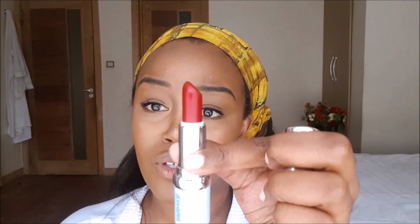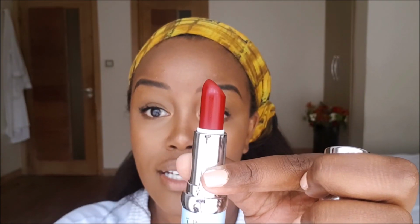It's beautiful. Look at this red. Look at that. It is such a pretty color, but it is not my color for today. Today we are going nude. So I want to show you two colors that they have.